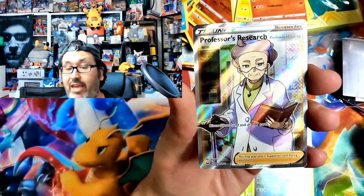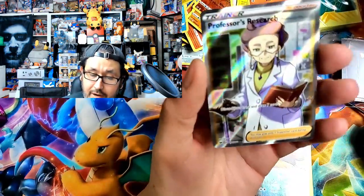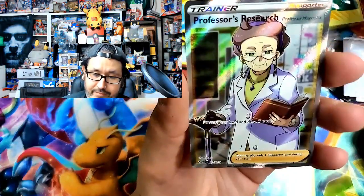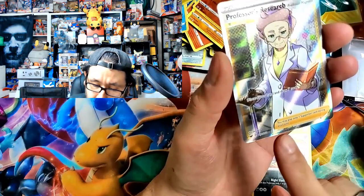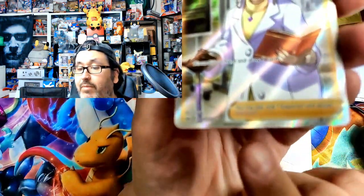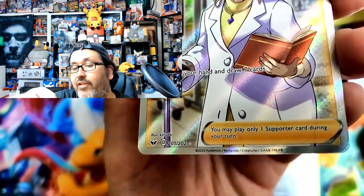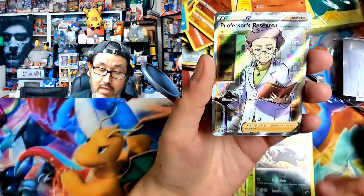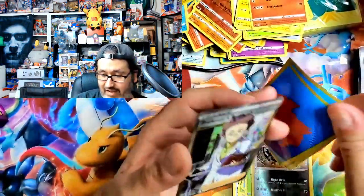Look at that beauty. A Professor's Research for Cartolino. That is nice. It looks like it's even, but the bottom one looks a bit short. But I can see the Nintendo there. Yeah, you can see the Nintendo at the bottom. Wait, wait, let me see if I can focus right there. Focus. Ah, there you go. Yeah, that's a beautiful card. Alright, let's leave it.